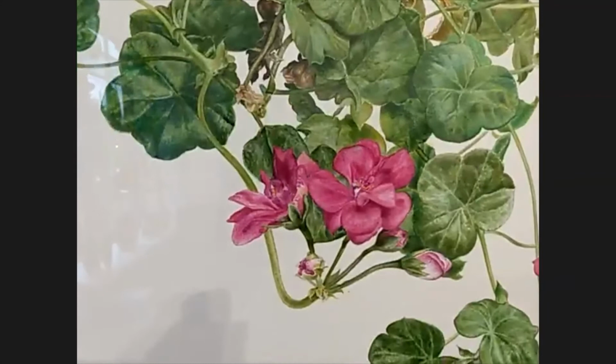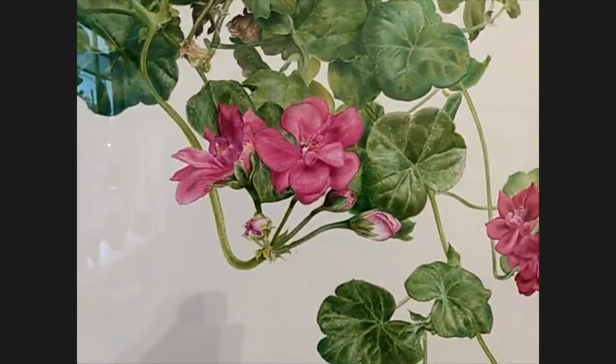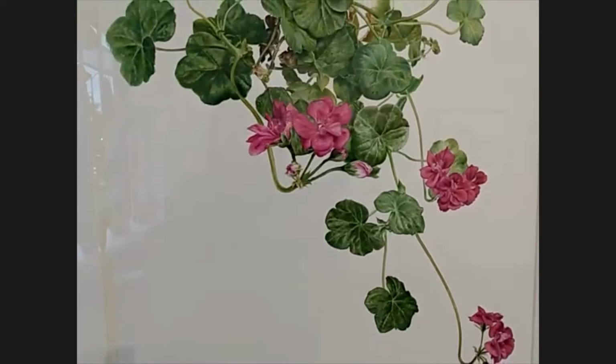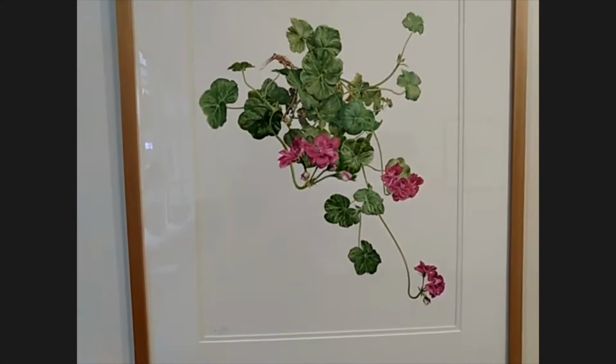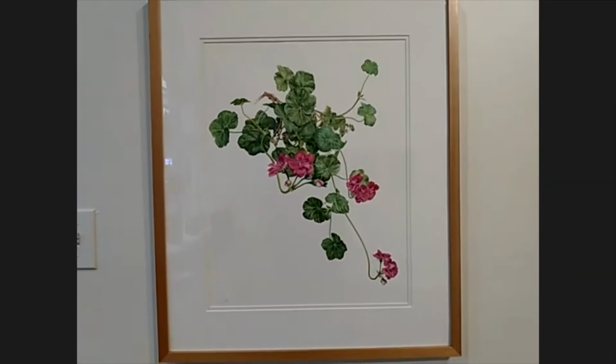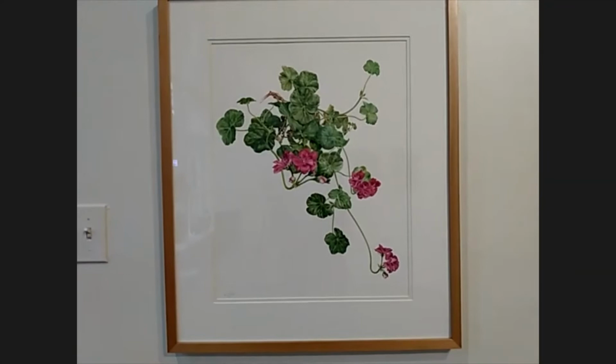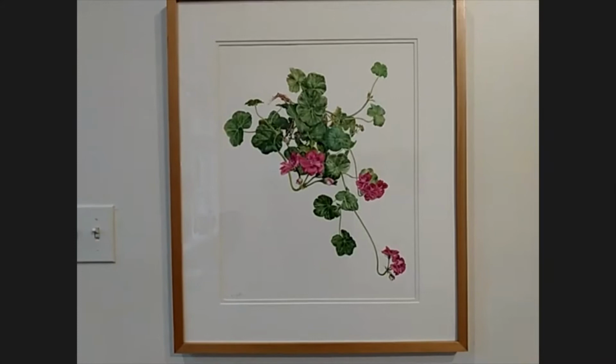With this particular painting, this was love at first sight. I walked into my sister-in-law's house, and she had this geranium, and I just fell for the gesture. I loved the gesture and the asymmetry of the way it grew, and the structure of the leaves and all of that. So this was a pretty simple choice. I see that, I want to paint that. And so she gave it to me. I took it home, and it took about a year for it to bloom again. And when it did, I painted it. This is watercolor with some colored pencil.